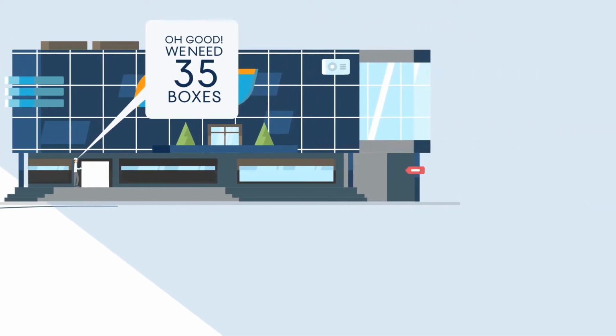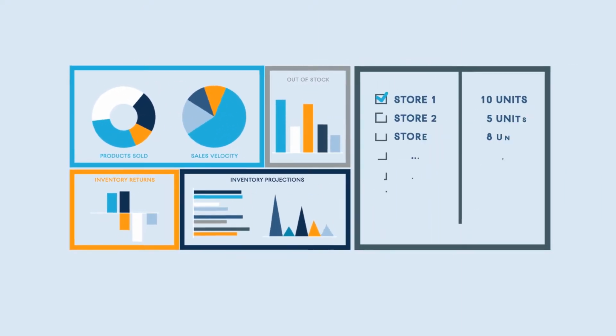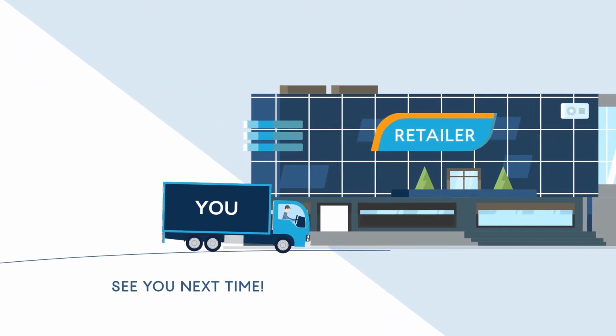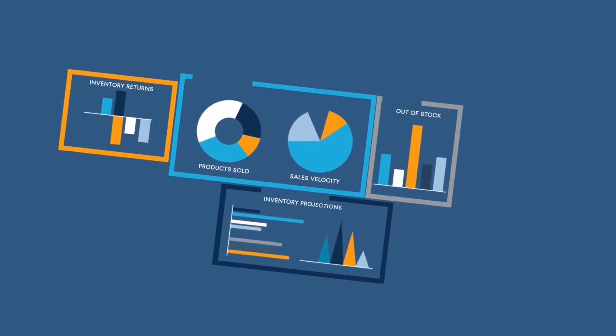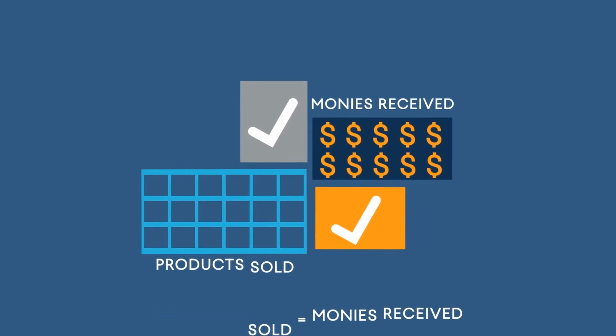There's a better way. It's called Scan-Based Trading, or SBT for short. SBT is similar to consignment and has been used by hundreds of retailers for over a decade. You're paid on what scans through the register, so you always have visibility as to what is selling by SKU, by store, and by day. SBT also allows you to plan deliveries as needed, based on inventory at the stores and warehouses on your routes.